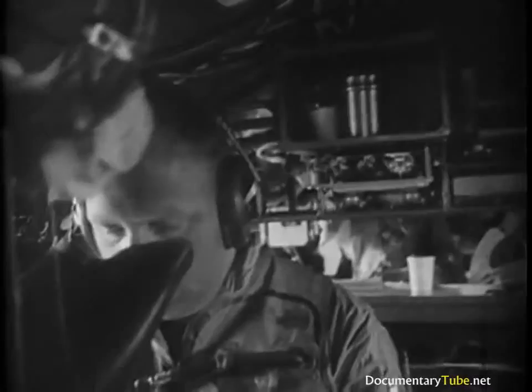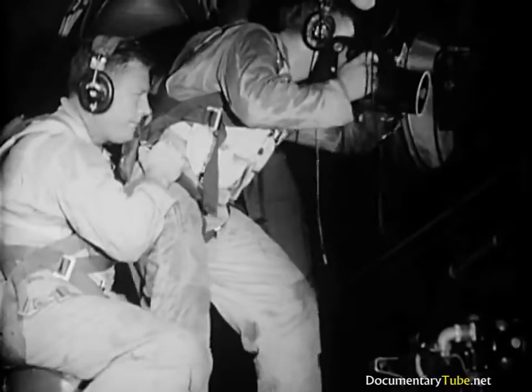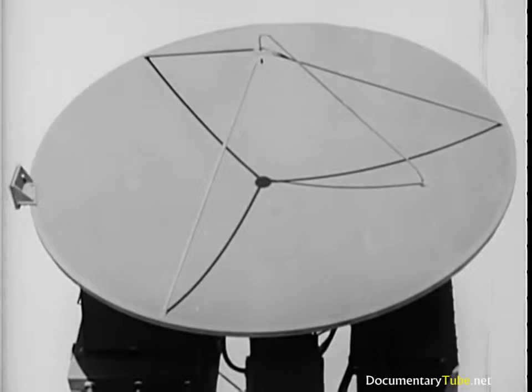Hurricane hunting planes of the Navy regularly patrol the Caribbean during the season to get radar pictures of the giant tropical storms to aid predictions of their course and velocity. A special radar unit has been developed by the Signal Corps for determination of cloud base height and overcast thickness.